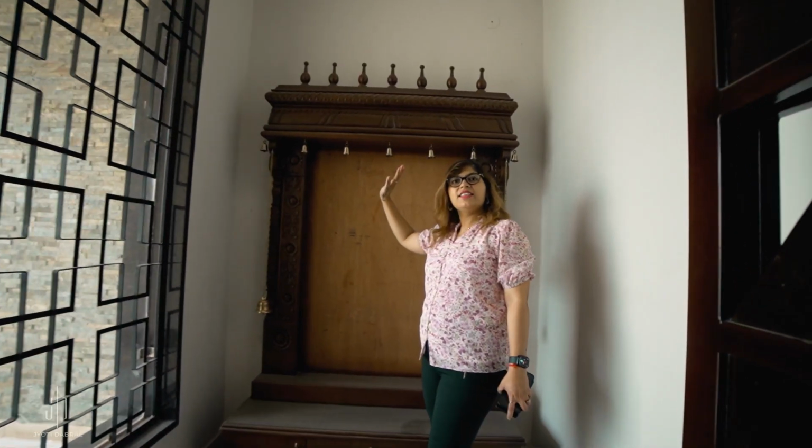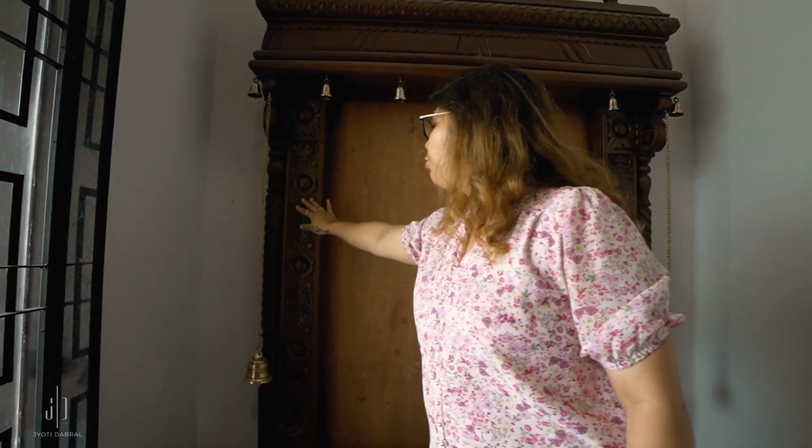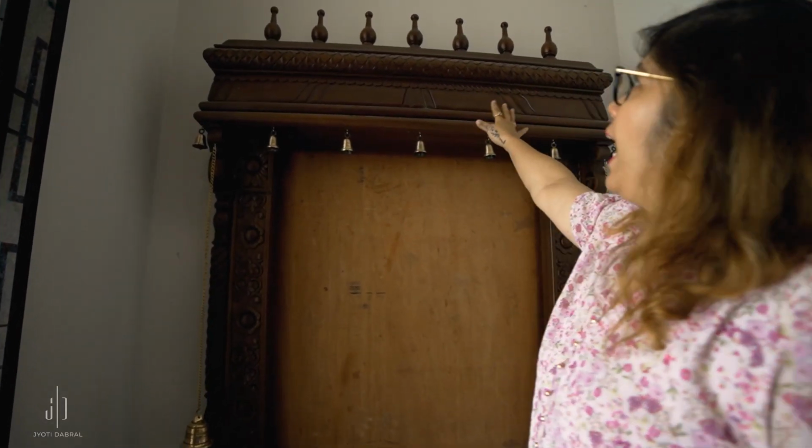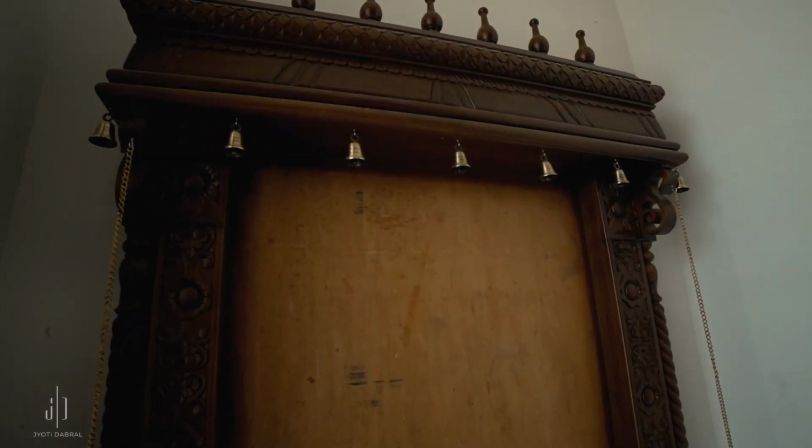This is entirely in wood. Beautiful carving stamp here. This beautiful brass bell. And we are going to do the wall also now.